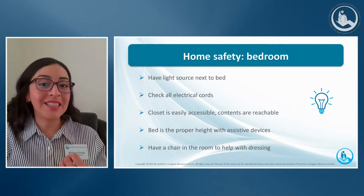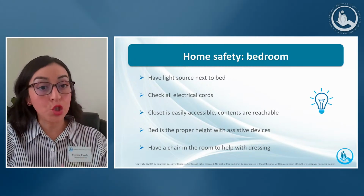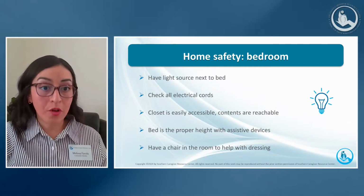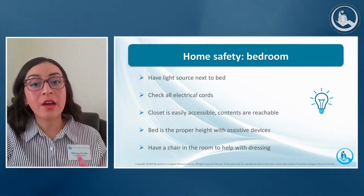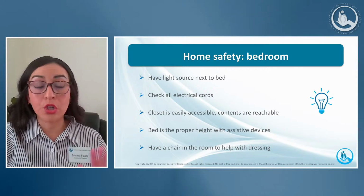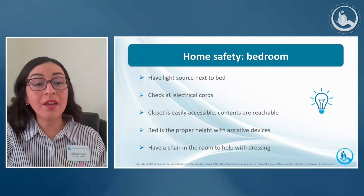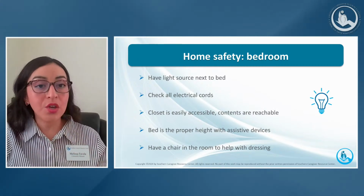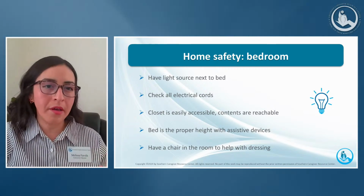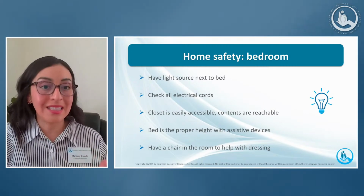Additionally, that the bed is proper height. This is a big one. A lot of the times we see the bed being too low or too high. Either way, it could be a risk for falling. So making sure that we're assessing that the bed is proper height, that it's not a big effort for them to either go onto the bed or off of the bed. And if assistive devices need to be used, like for example, an electrical bed where it goes up and down, or more of a hospital bed, which some people need, making sure that we are being safe with all of that.